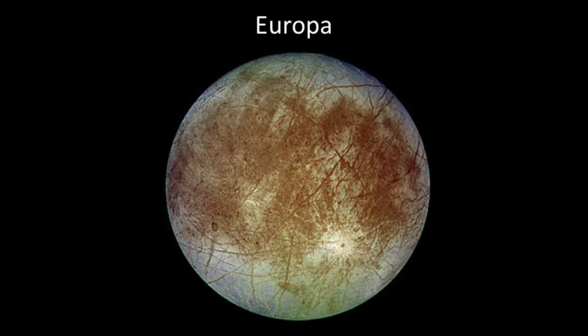And you can see that Europa has this opaque white surface, and that's the ice. And then you have these reddish brown regions, which we believe are salts. You have lots of these lines across the surface, and the singular for those lines is Lynnae, the plural for those lines is Lynnae.